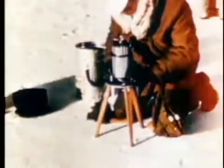This auxiliary power unit, mounted on a sled, will be used as a source of electrical power. This 500-gallon neoprene gasoline cell will be filled and left as an emergency cache. The scientists begin collecting their data. Here, a geophysicist measures the force of gravity with a gravimeter.